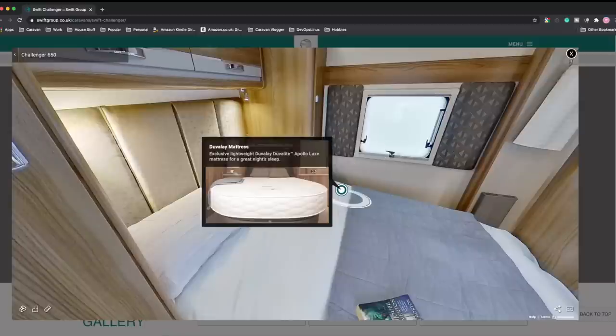Duvalay mattress. See, all these things convince us to buy this particular caravan. The mattress on the Bailey, it might as well not have a mattress there. We had a mattress protector, and on that we had a mattress topper, and on that we had the duvet. So the bed was quite high, all because we were trying to get it a bit softer, because it's a flipping nightmare. I know it's a personal taste thing.